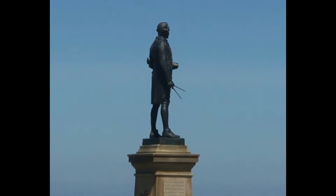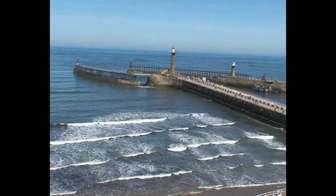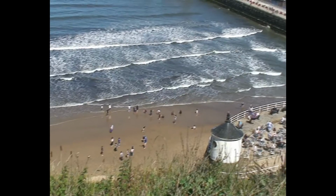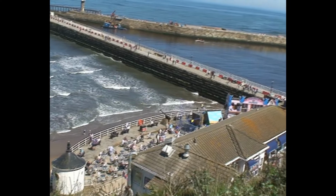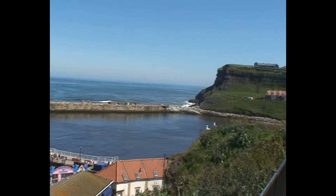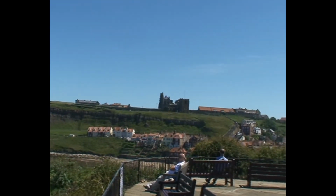looking out to sea. Okay, well we're now near to the harbour entrance. So you can see the harbour entrance there. And then if we move down, we can see the sands there, the tide's going out. There's some people on the beach there. And then you've got some cafeteria around here. And then you've got the river, the mouth of the River Esk. And then if we pan round, you've got Whitby Abbey there and St Mary's Church.